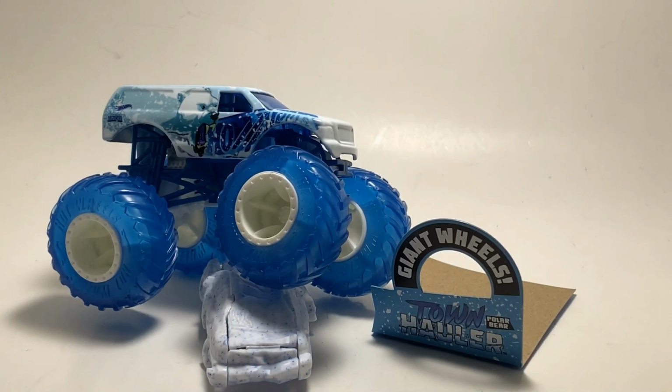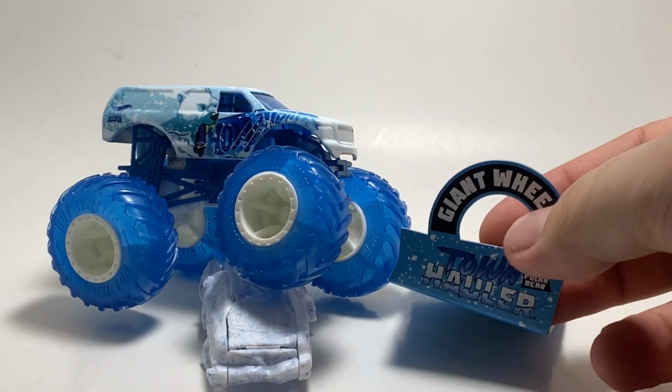Alright, and here it is, the Town Hauler Polar Bear. So, kind of an interesting concept here. Yeah, I can't see why it's actually on the SUV casting, but nonetheless pretty cool. So here it is, you get your little nameplate here, which I like.